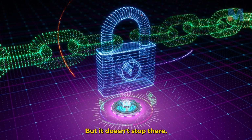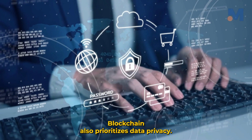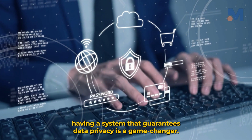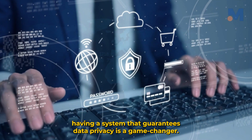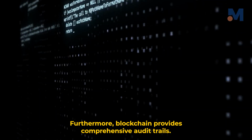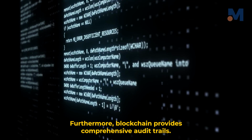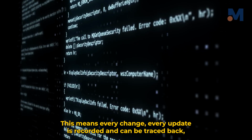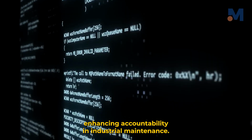But it doesn't stop there. Blockchain also prioritizes data privacy. In a world where data breaches are all too common, having a system that guarantees data privacy is a game changer. Furthermore, blockchain provides comprehensive audit trails. This means every change, every update is recorded and can be traced back, enhancing accountability in industrial maintenance.